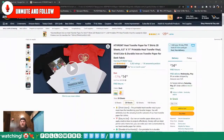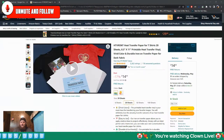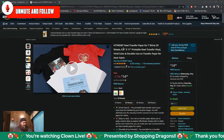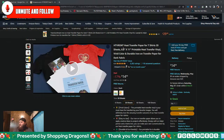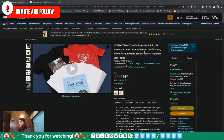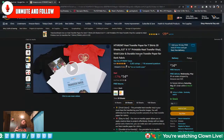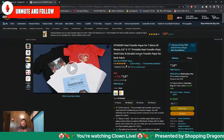Let me adjust my view. Wonderful. Also, I like it when it's a little bit dark. It makes it easier to see. So let's format this real quick. Oh, that's so much nicer. Okay, dark mode. And with dark mode enabled, now let's take a look at the HTV Ront heat transfer paper. Now, this heat transfer paper, I believe, is for dark colored shirts. Yeah, this is transfer paper for dark fabric. Okay. And there is a difference between heat transfer paper that you're using on lighter colors as well as darker colors.